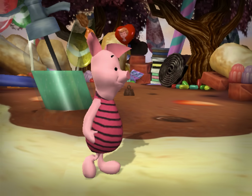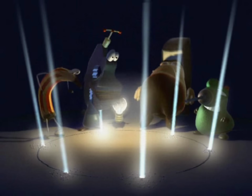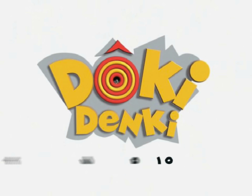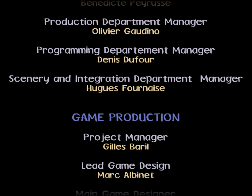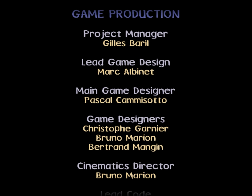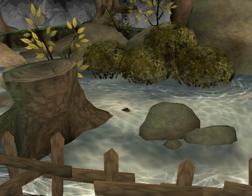Obviously, I had to know more about the making of Piglet's Big Game, and looking into it, I could see that it was developed by Doki Denki Studio, who were originally based in France. Thankfully, I was able to get in contact with the main game designer Pascal, who worked on this title, and they agreed to give me some more context on the development history.